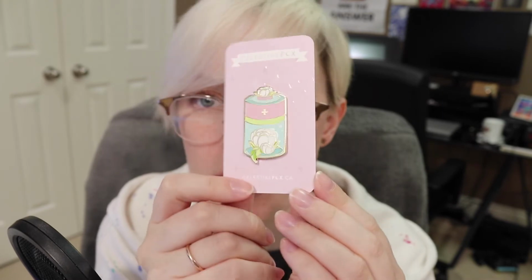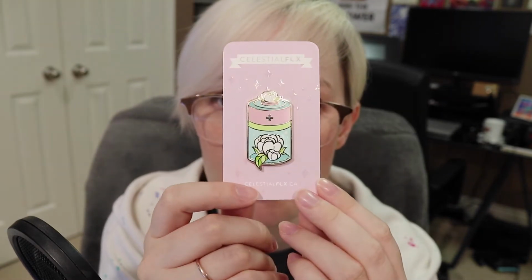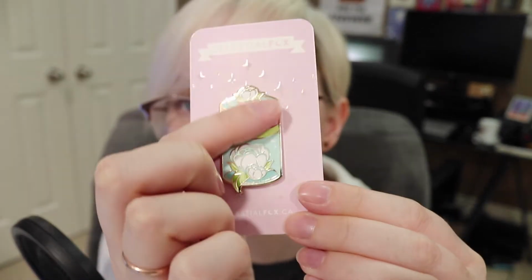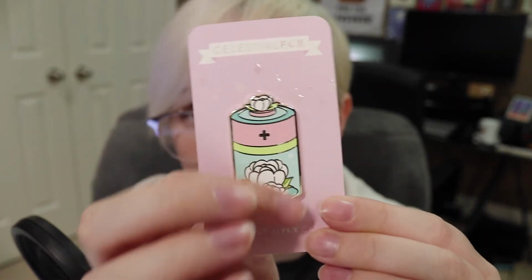This is for the month of September. And I don't know if you can still get it. Maybe in like a shop or a secret sale or something. I don't know. But it's, what did she call it? Flower powered or battery flowered? A cute pun like that. But it's a very pretty pin as are all of her stuff.